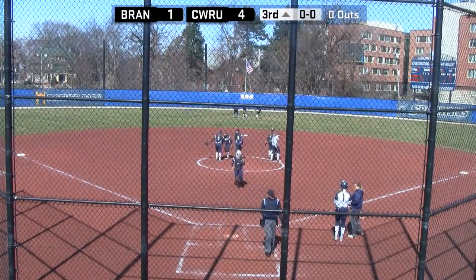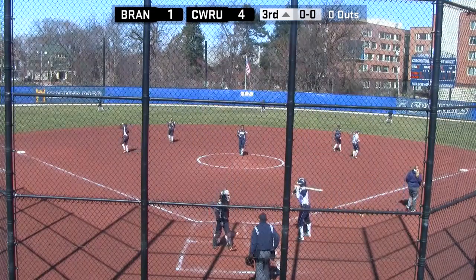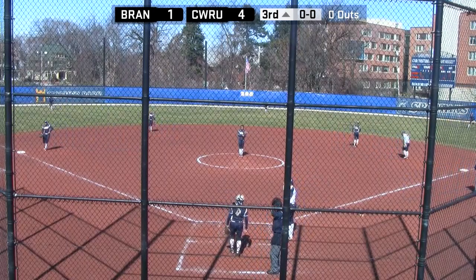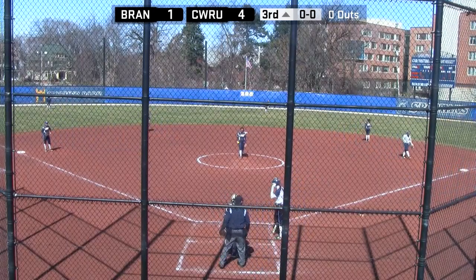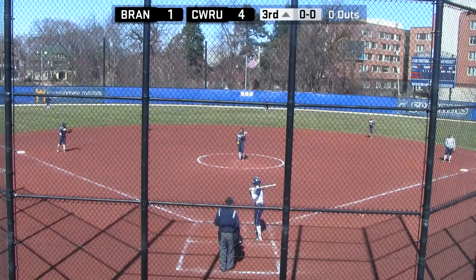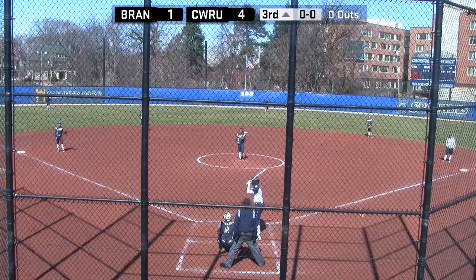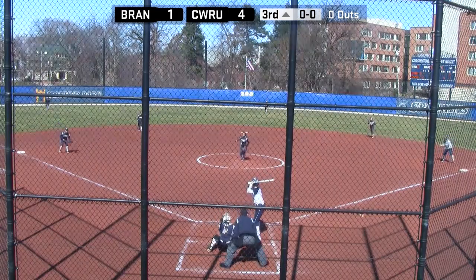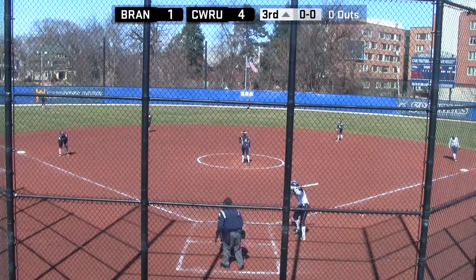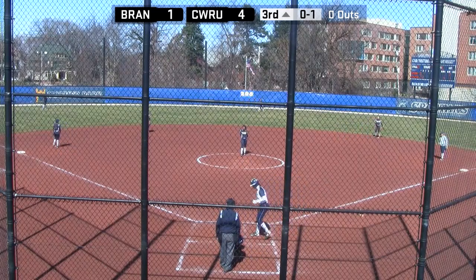Welcome back as Case Western Reserve has taken a 4-1 lead over Brandeis. 4 straight hits with 2 outs. How about this? 6 batters to the plate that inning, 5 hits for Case Western Reserve. Only 2 runs across, but still a pretty productive inning as Branham takes the hill with a 3-run lead. Largest lead she's worked with in this series.